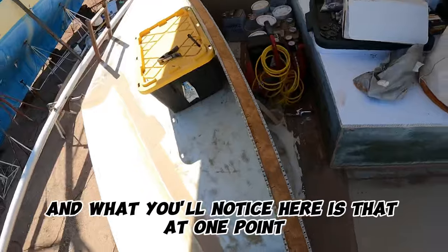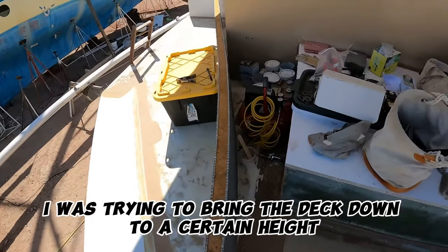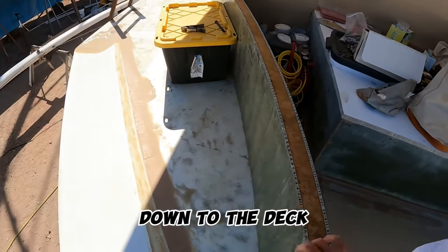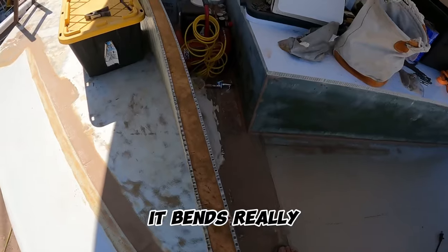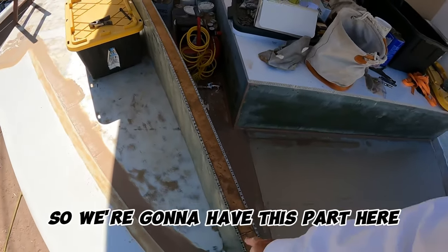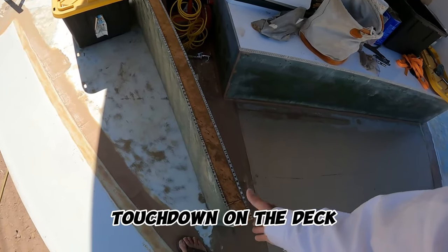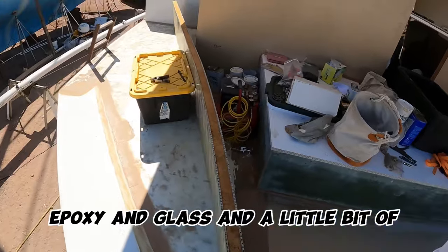And what you'll notice here is that at one point, I was trying to bring the deck down to a certain height down to the deck. So we made slits right underneath here. And as you can see now, it bends really, really nicely. It goes back and forth. So we're gonna have this part here touch down on the deck, and then we'll make it flush with some adding epoxy and glass and a little bit of other material.